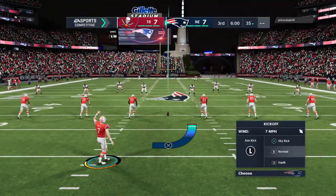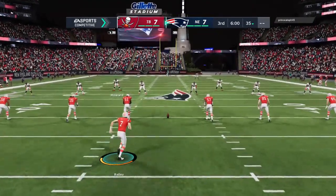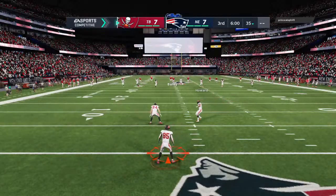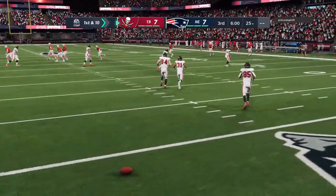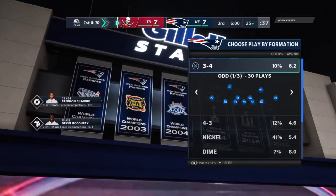All right, Coach, thank you, and we welcome everyone back for quarter number 3. Set and ready to go for the second half. 1 touchdown apiece, 7-7 our score. And that one will bounce out of the back of the end zone, so we will start here at the 25.